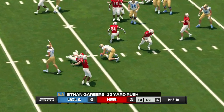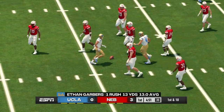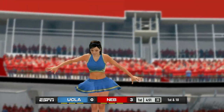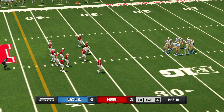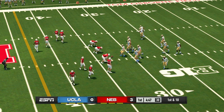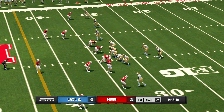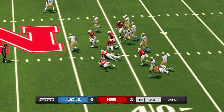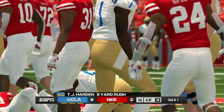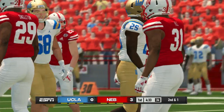Tackle made at the 33. That makes it first and 10. From their own 33-yard line, it's first down. Quarterback all by himself in the backfield with five wideouts. And they make the stop at about the 41. That brings up second and one.